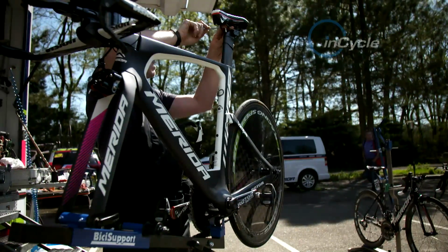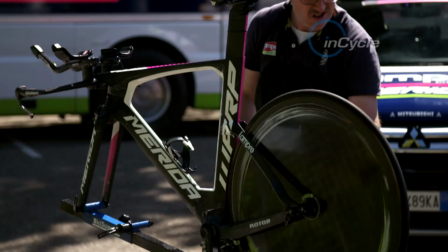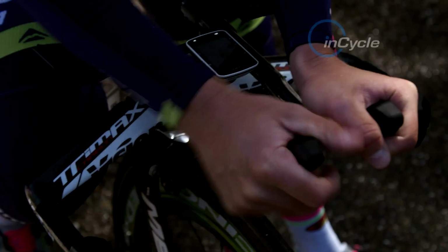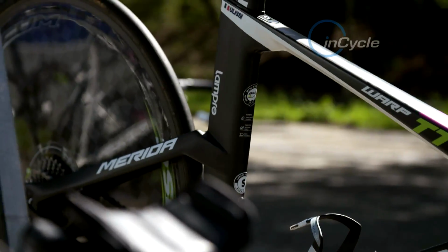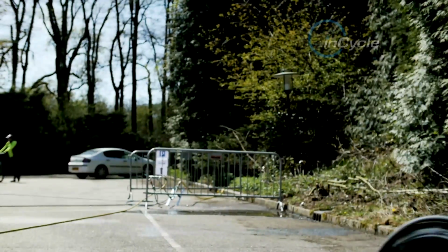Merida's Warp TT, introduced in 2013, is one such bike that's been painstakingly researched and revised to find its sweet spot, with Lampre-Merida offering their riders a vast range of customizable features built around a modular system. One very important thing is that the bike needs to have a huge amount of adjustability.